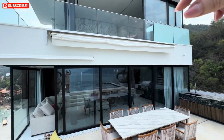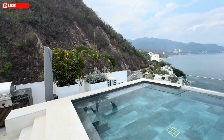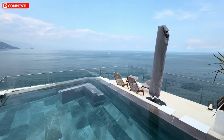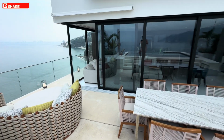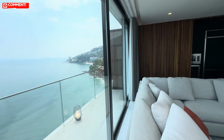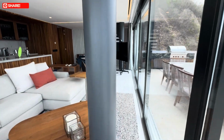This is the bedroom that's up there. This is truly spectacular. I've been so excited to come and show this to you guys. The minute that I walked in here, my jaw literally hit the ground. It was like nothing that you have seen before, and it's not anything that you're going to see anywhere else. Okay, so this is the ground floor level.